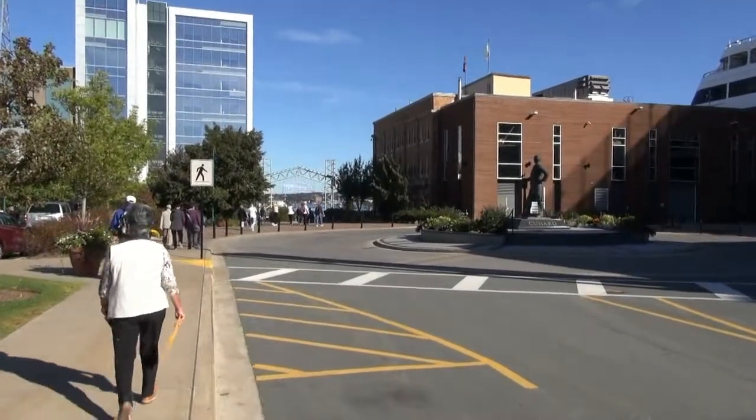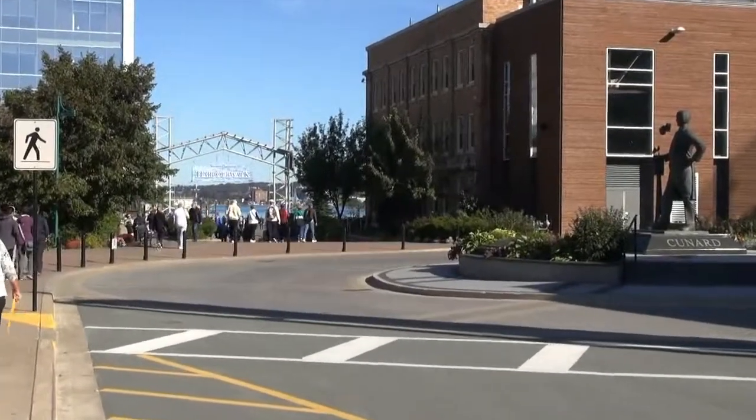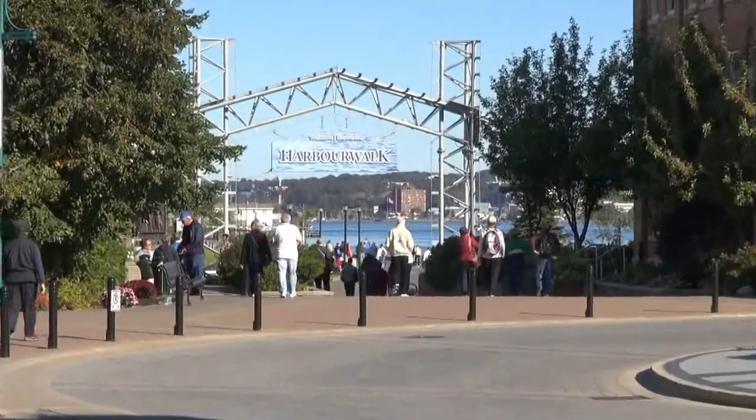Since we had decided to explore the town on our own, after our visit to Pier 21, we headed towards the boardwalk, part of the historic waterfront.